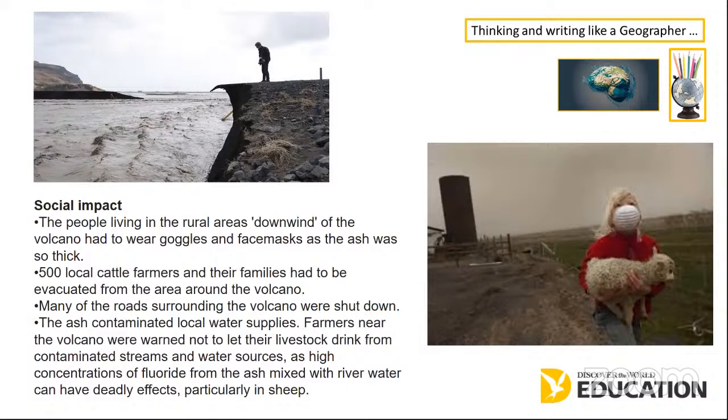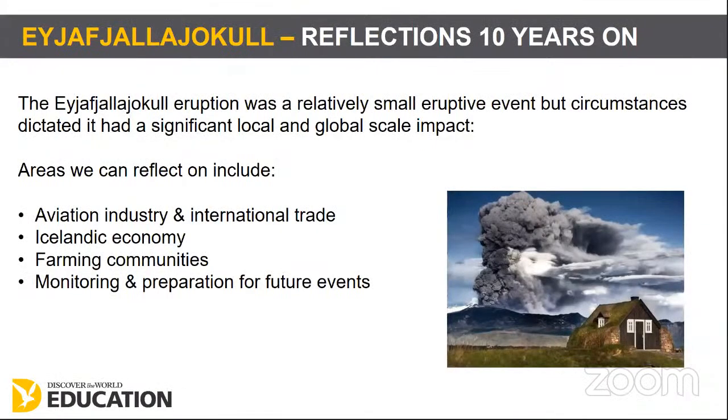Okay, so let's move on from the social impact. And we're now going to look at some reflections 10 years on. So this is where we look at the long-term impacts and what we have learned 10 years on. Sometimes we need to take time after a case study to reflect on and to see how things can be changed and altered for the future, but also what some of those long-term impacts have actually been.